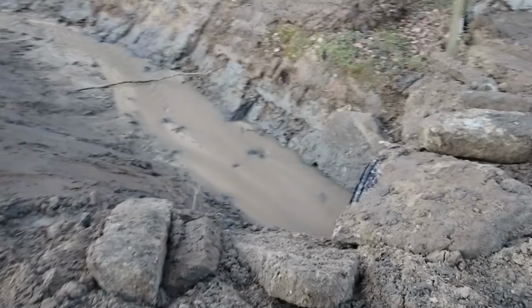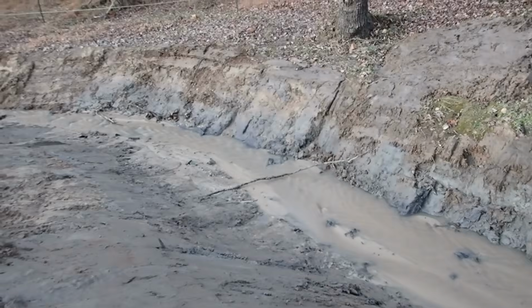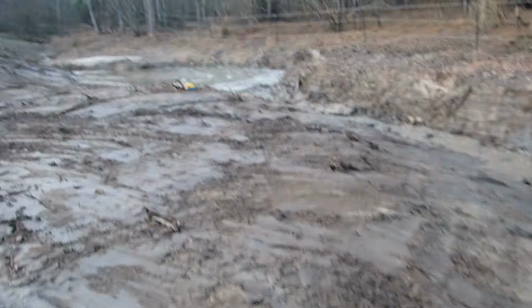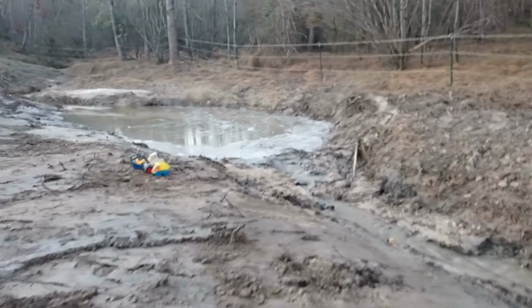And I threw some rocks around this side, so the creek's down almost probably 2.5 feet lower than it was, so hopefully that bigger pipe will take care of all that. And they ended up with a little water hole right here for the horses to drink out of.